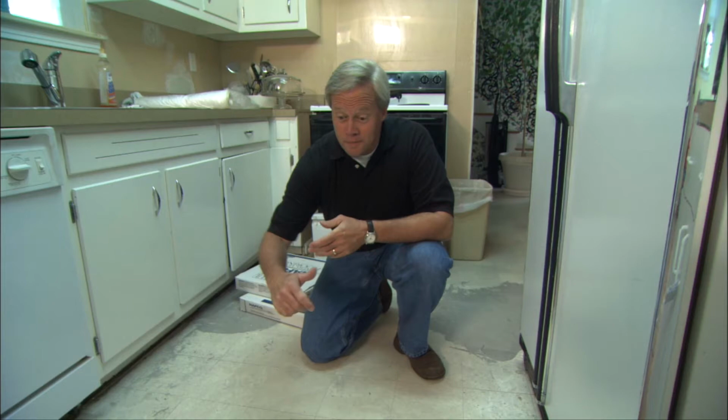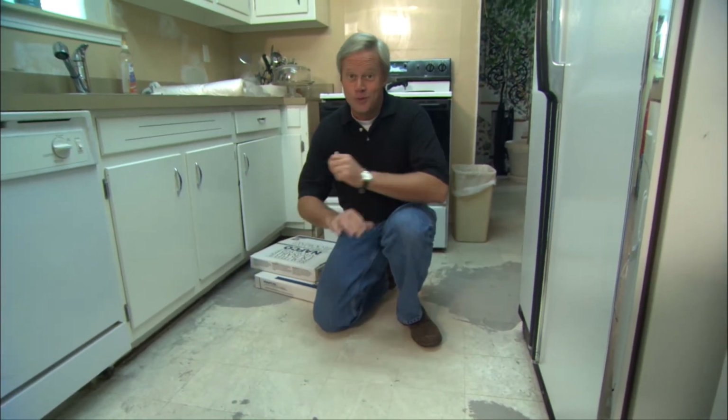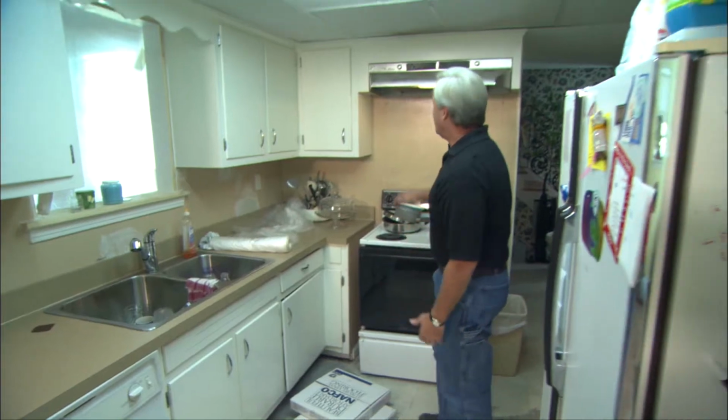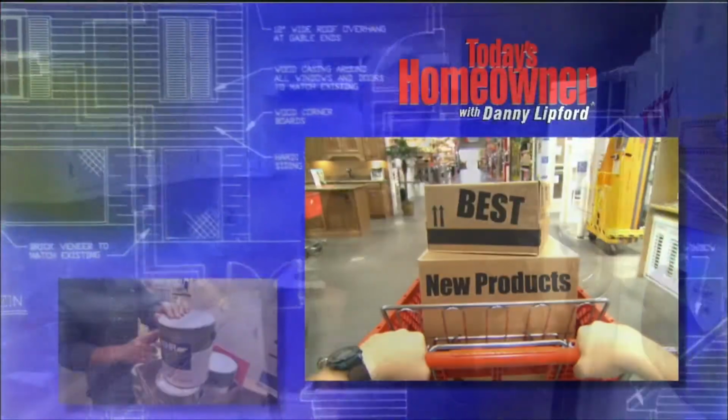you're putting down. Well, JJ will continue progressing with all of the floor throughout the kitchen, which will really make it look good, and then we'll continue on our kitchen facelift with the replacement of the cabinet hardware, and we got to get rid of this thing. All that right after this week's Best New Products.